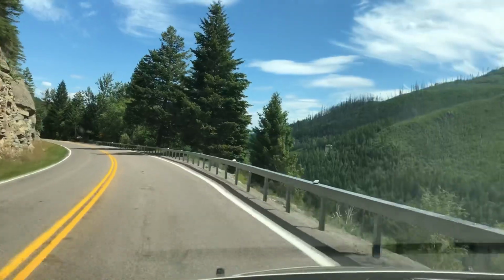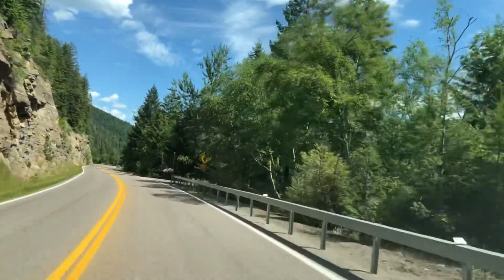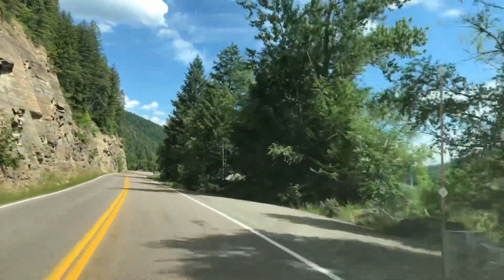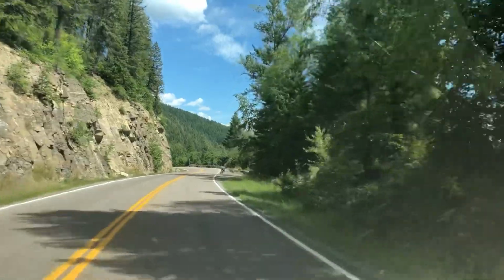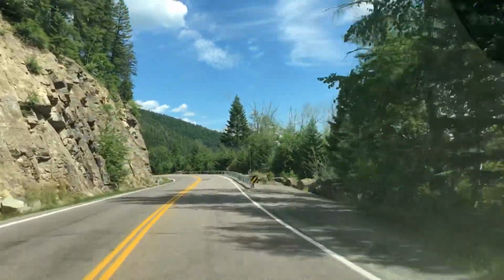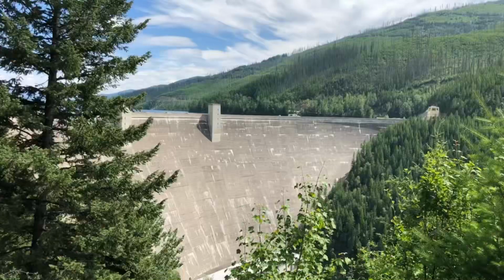This is just driving in, before we even get to the reservoir part. This could be a lot of different places in Montana. It is one of the most gorgeous places to drive. I think Montana and Colorado are my 2 favorite states to drive through, because even when you're just driving down the street, it's completely gorgeous.